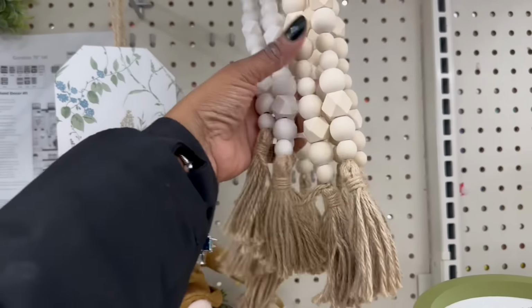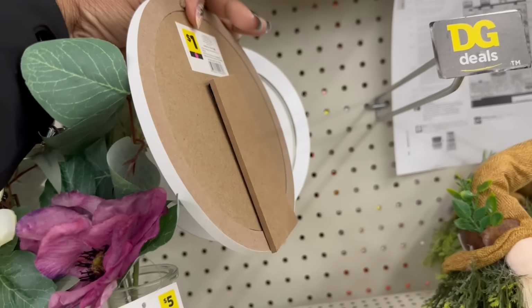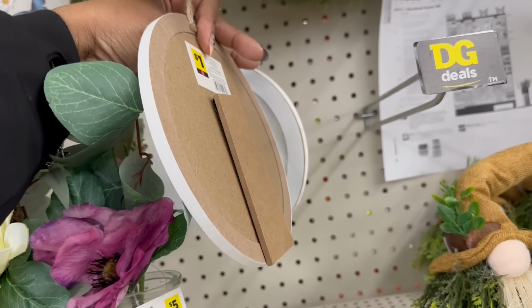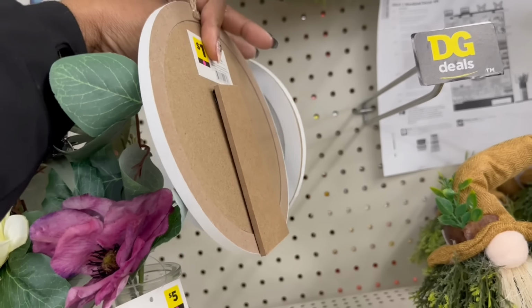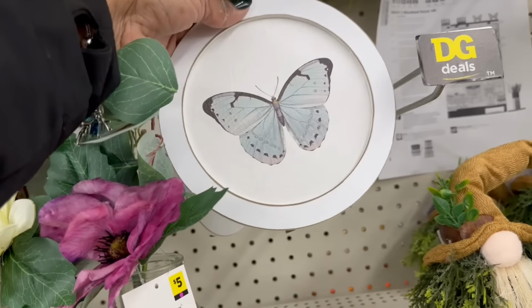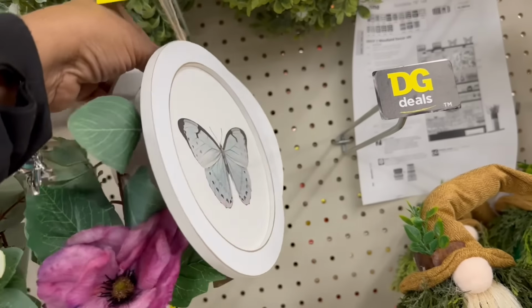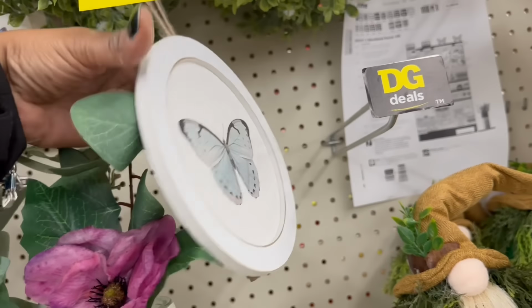The all white and then like that neutral color right there. Look at these. And they even have the thing on the back. You can hang it or put it on the table with the little picture thingy on the back. $1 on that. There's a different color butterfly back there. Mm-hmm. I like this one.